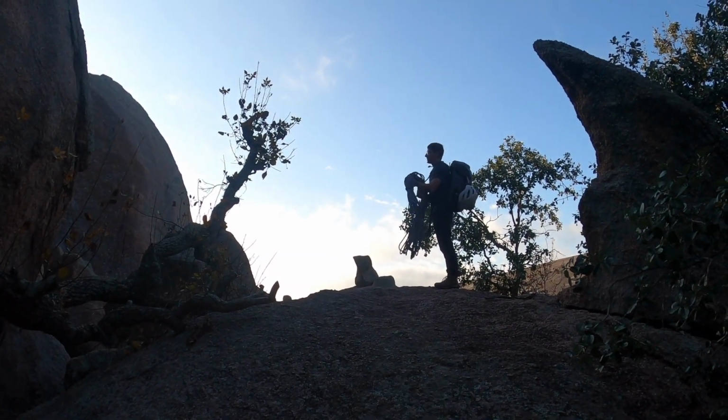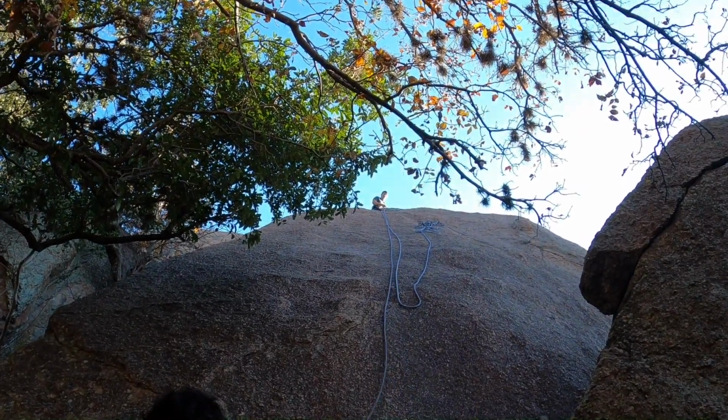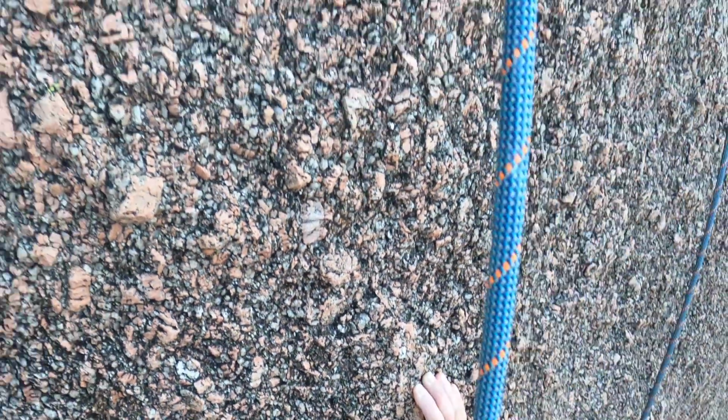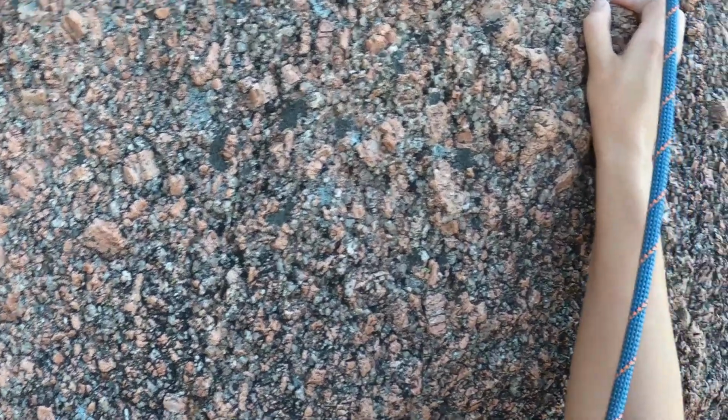Joseph set us up with a few anchors on some 5.6 and 5.7 routes to start our warm-up for the day. As you can see, the rock is very, very slabby with only a few crimps to hold on to. You'll constantly hear the people from the bottom yelling, trust your feet, but really there's not much to put your feet on. I have to go all the way up there and it freaking blows. I hate climbing here.